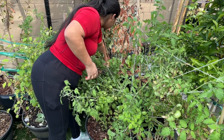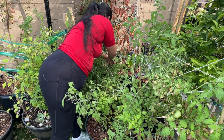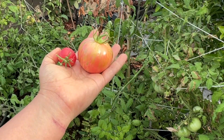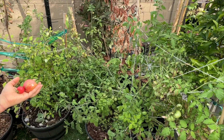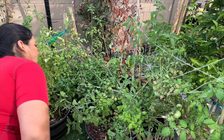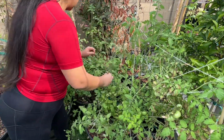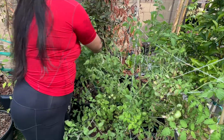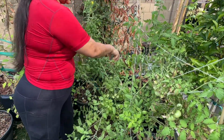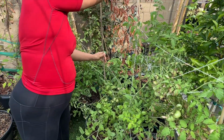And I think okay. And then there's another two. I wish I knew exactly which ones they were, but I don't trust the tags that they have on right now. So you can probably see how much this one has fallen over. So I probably need to add at least one more stake right there. Maybe somewhere right here.